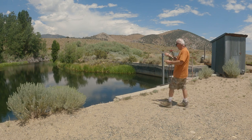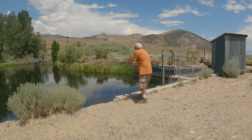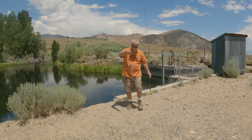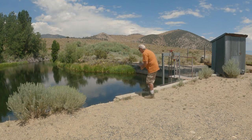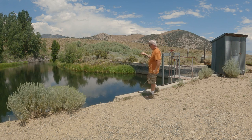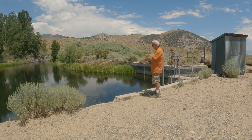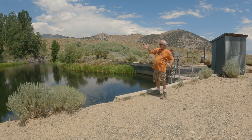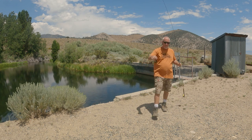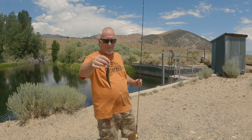Got one on the pole. Hooty-hoo. Small one. There we go. It's a little brownie.